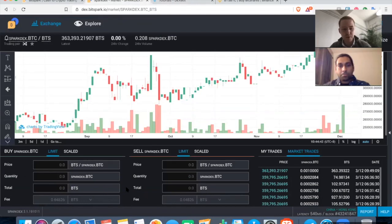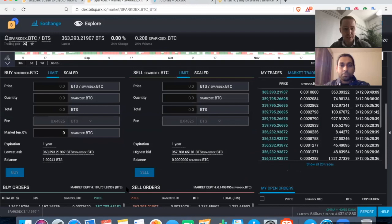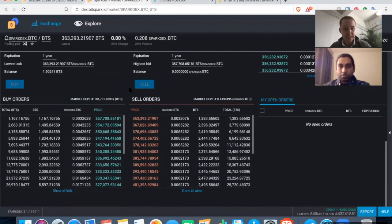When we're talking about trading strategies, there are a few core strategies to talk about. One of them is called relative orders. So here we have a chart. We've got pricing going up and down, and we have an order book here as well. So we can see that pricing varies for this BTC to BTS.